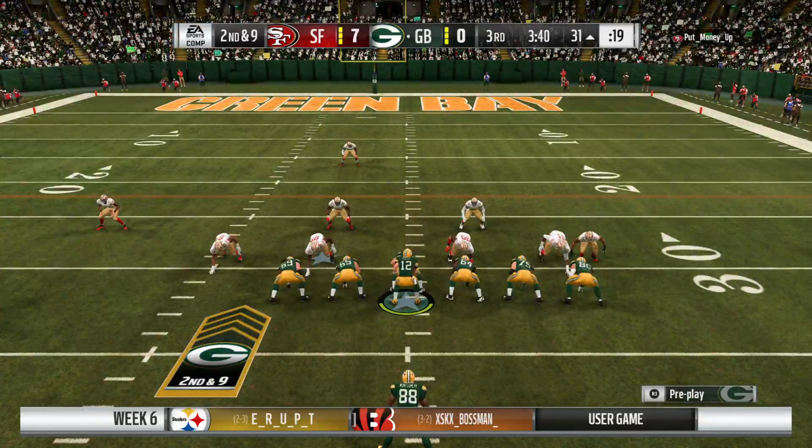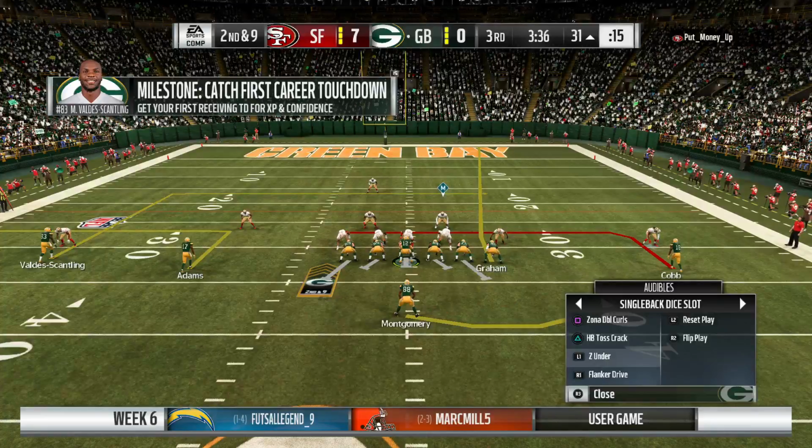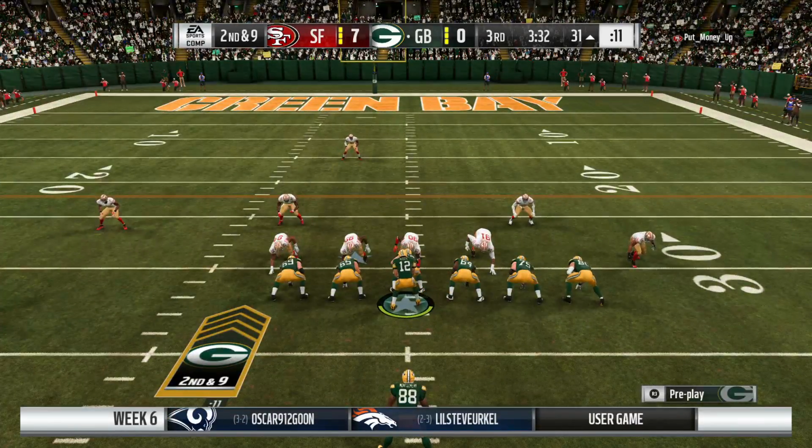Time to go, night. 56 to Mike, boys, 56. Check, 56. Box it. Let's go, all right, let's go, come on.